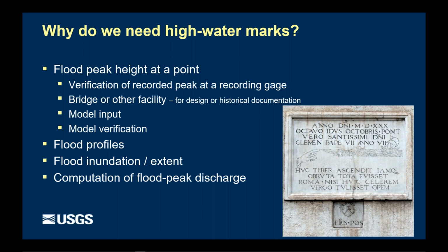We also get flood peak heights at bridges or other facilities. We use this for design for future structures, for rehabilitation of a structure. If a bridge is being replaced, the DOTs want this sort of information. We also use it for historical documentation for long-term record. Maybe somebody at a water treatment plant wants to know, over the years, how high does it get and when, and the flood of 2006 got up to here, and they make note of that as they're talking about what possible improvements they need to their infrastructure.